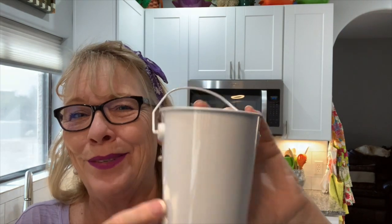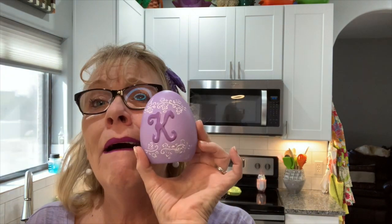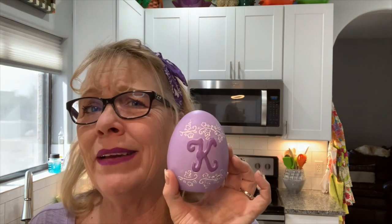So I got this for an Easter DIY just because I love the miniatureness of, again, a miniature bucket. I'm on a thing right now. I found one. And I don't have a K.